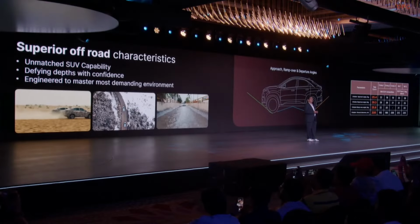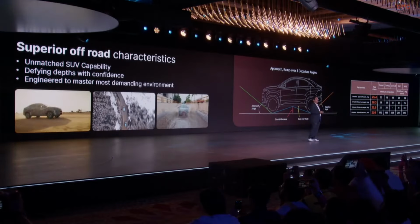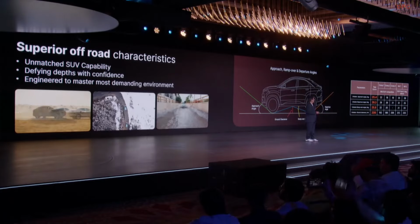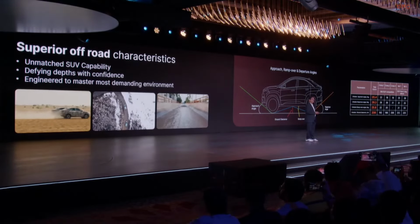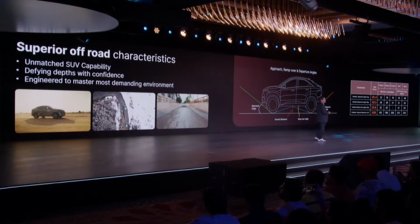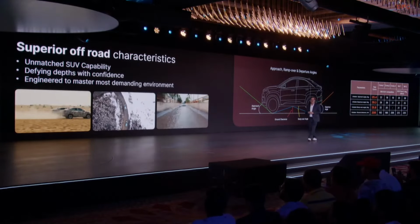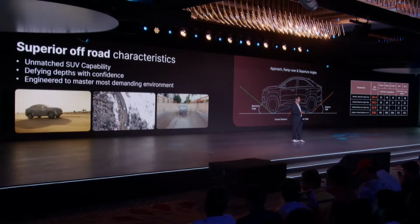Atlas delivers a much higher approach, departure, and rampover angles, as well as ground clearance, compared to segment competition. And it is easily comparable to SUVs from two segments above. And this is what matters for most SUVs. Water wading capacity at a formidable 450 mm is best in segment. These characteristics ensure that our customers can tackle demanding environments with confidence.